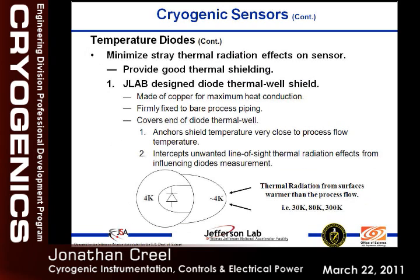The other thing that we'll do in those instances where we're using the diodes down at very low temperatures, like in the 2 Kelvin range, as I talked about, is you can also get stray radiation effects if the diode is mounted into a pipe and the open hole of that diode well is looking at a surface that is at a higher temperature. So this pipe is at 2 Kelvin, and let's say there's something here that's at maybe 80 Kelvin or even 300 Kelvin if it's the outside wall. Just the diode seeing that temperature can change the measurement.